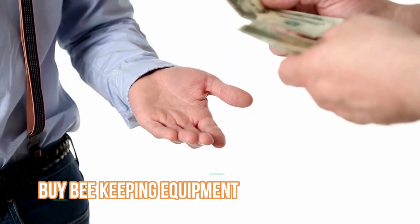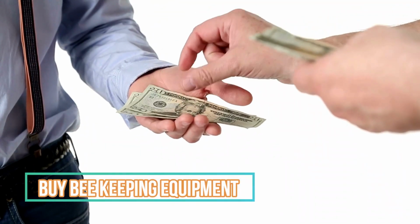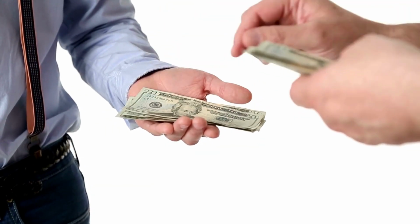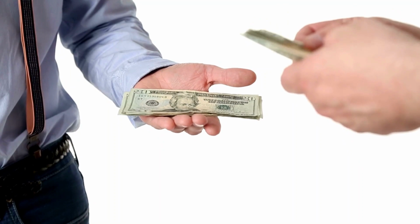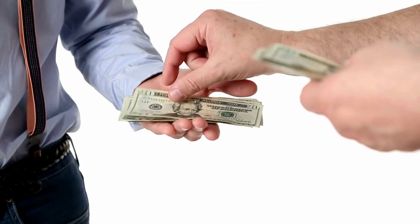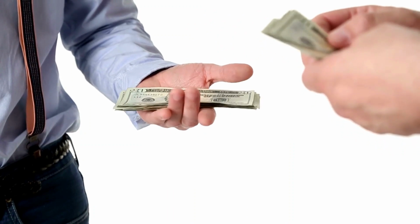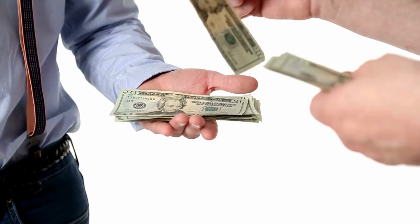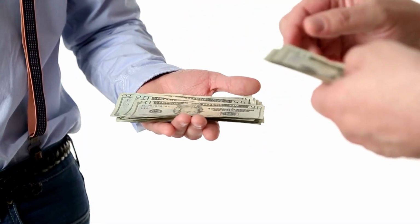Step 4. Buy beekeeping equipment. Beekeeping equipment can be divided into 2 categories: beekeeper protective equipment and implements to maintain the hive and harvest the honey. Beekeeping Success notes that, as the beekeeper, you'll need a light-colored bee suit that doesn't encourage bees to sting. A darker-colored hat and face veil will reduce sun glare.